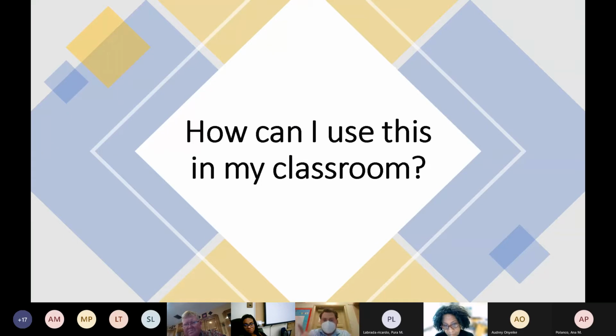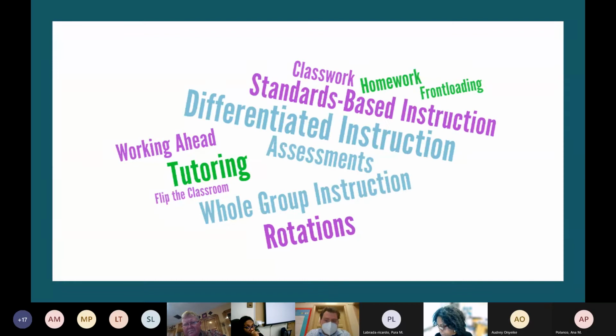Now, the question is, how can I use this in my classroom? It looks great. Why do I care? I have so many other things to do. I have iReady that I need to make them do. I have the test that I need to prepare for. Things are driving me crazy. Why should I use it? Which is a very valid question. The reason why you should use it is because it's the perfect answer for literally everything. And I mean that because I use it for everything in my classroom.